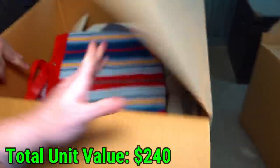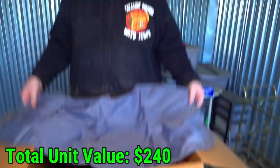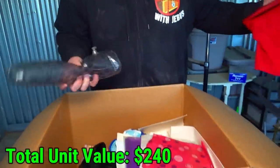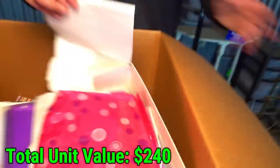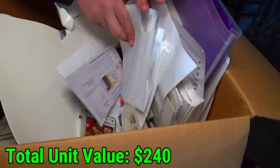All right, what do we have in here? We got a bag. This is like a little suit holder. It looks like a miniature suit holder, maybe for a kid's suit or something. Maybe. That red bag, whatever. I don't know. I'm trying to figure it out as I go, but it's not making much sense. Some paperwork. Papers, lots of papers.